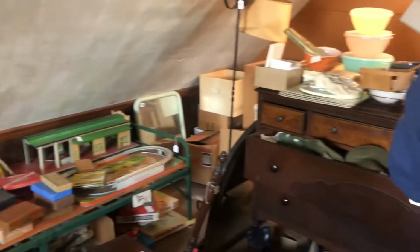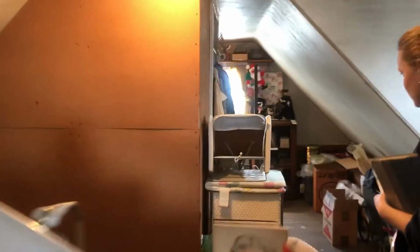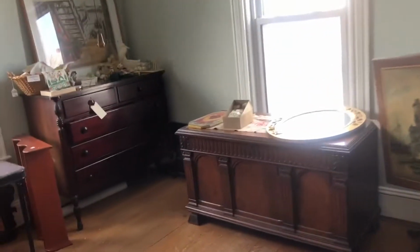All kinds of things. I think we can go downstairs and just take a quick peek because we're still setting up downstairs and we're still actually finding stuff. We've been working like dogs. Check back. There's four rooms. Downstairs, this is the third floor.